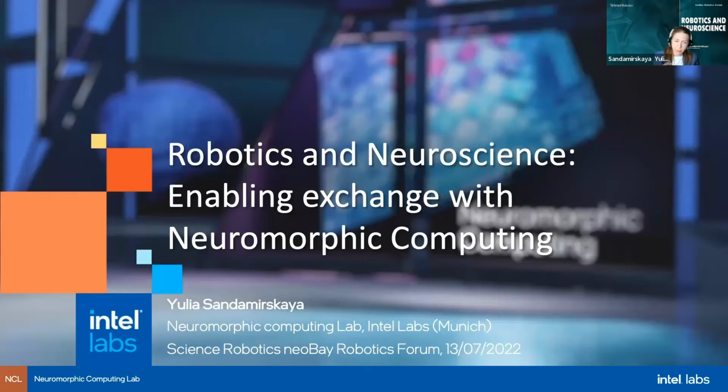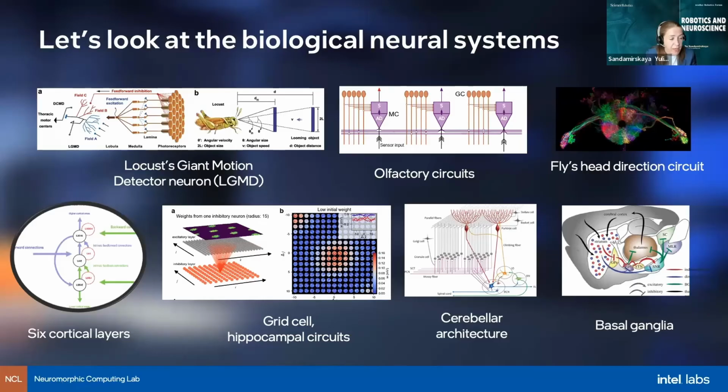My talk will rather focus on the future and will show what we can learn from neuroscience for future ways to build robotic architectures, in particular new algorithms for robots. This is just a couple of examples. In the neuroscience literature, we can find a lot of knowledge about different parts of the brain, different circuits in the brain that seem to perform different functions.